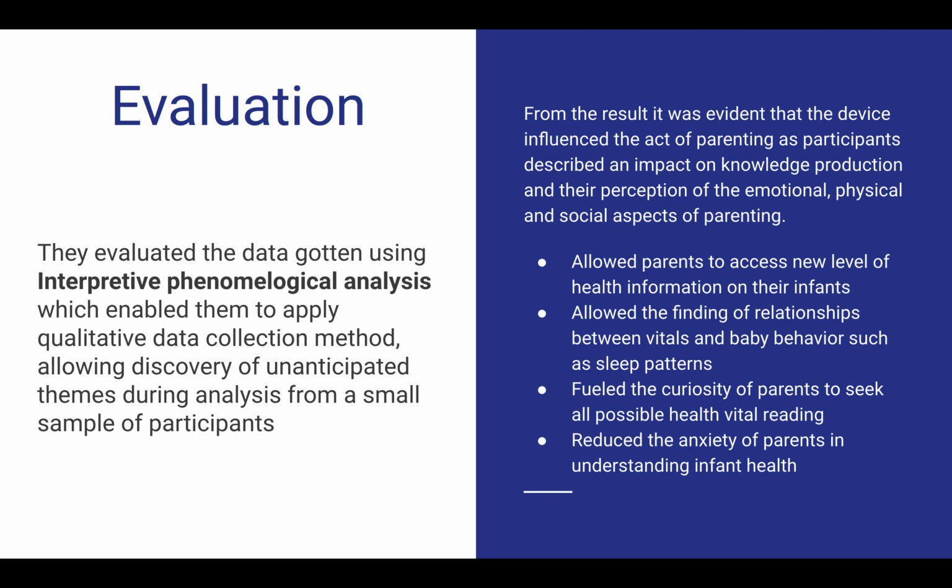The data was evaluated using an interpretive phenomenological analysis, which enabled them to apply qualitative methods to discover rich data from a small participant sample. The result from the study showed that there was a strong correlation between device use and parenting styles, as participants described an impact on knowledge production and their perception of emotional, physical, and social aspects of parenting.